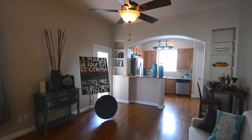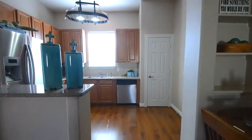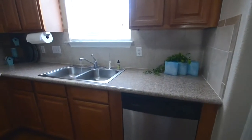Iron pot hanger in kitchen. Stainless steel appliances. Fridge conveys. Granite countertops. One car garage with rear access. Corner lot, so only one neighbor on the east side.